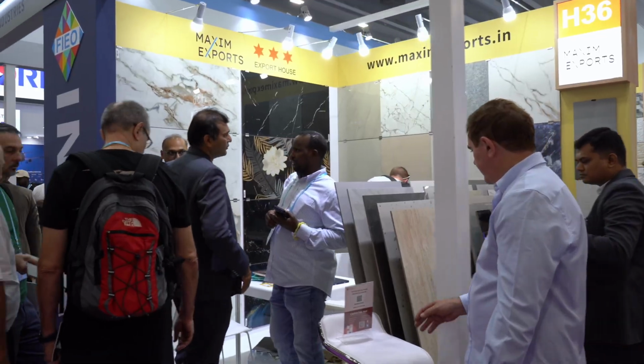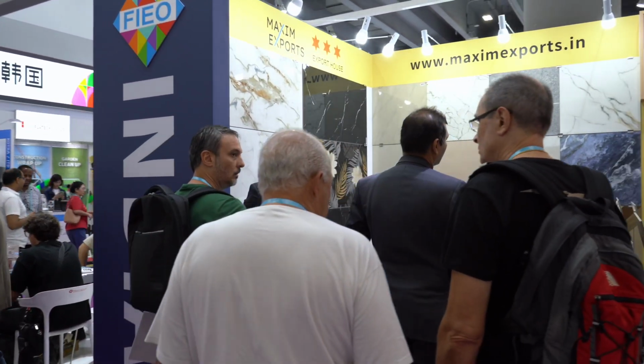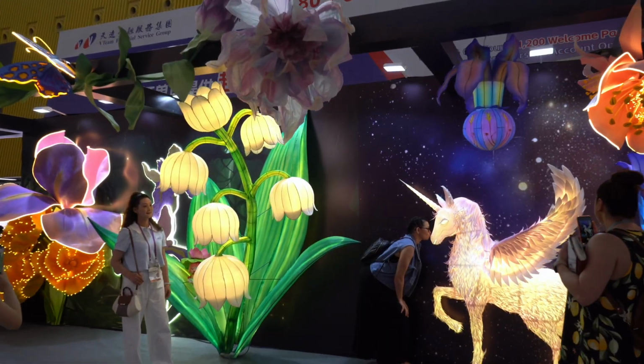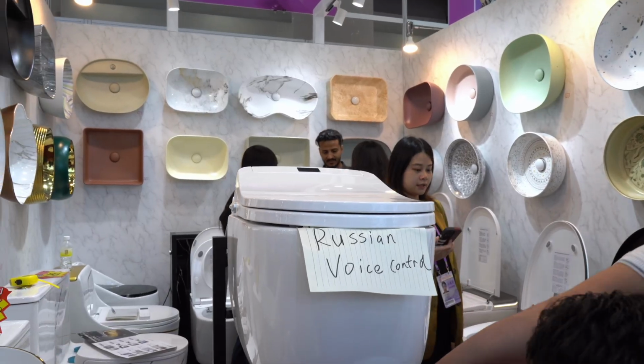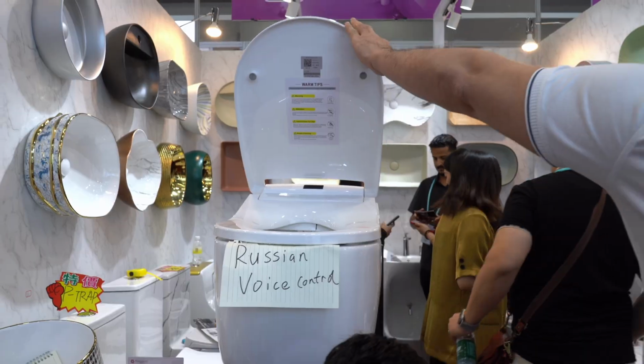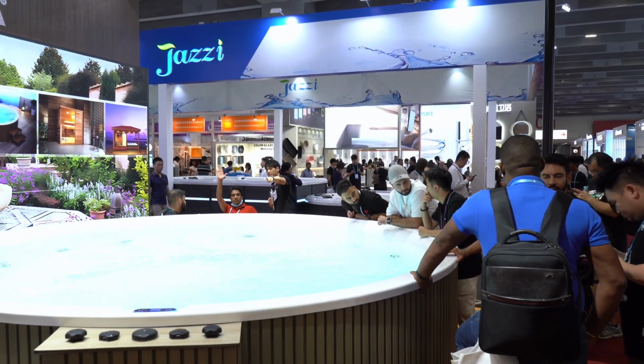This year, I really found a very good quality on the building materials in the floor and the sanitary ware. Every year, I can see the Chinese suppliers are improving in the quality. You'll see a mix of modern international design trends, making it a goldmine for buyers who want unique, globally inspired home goods.